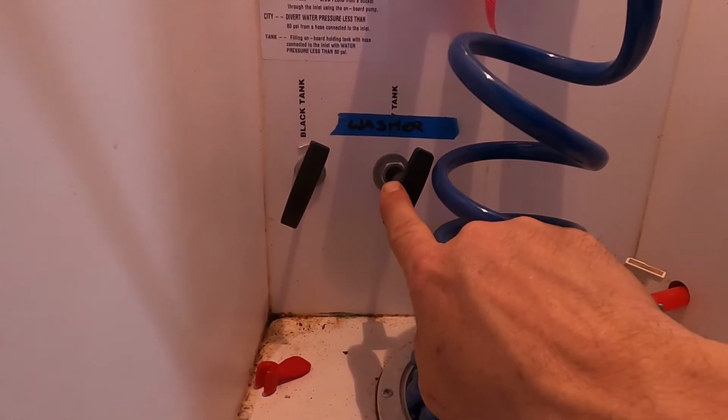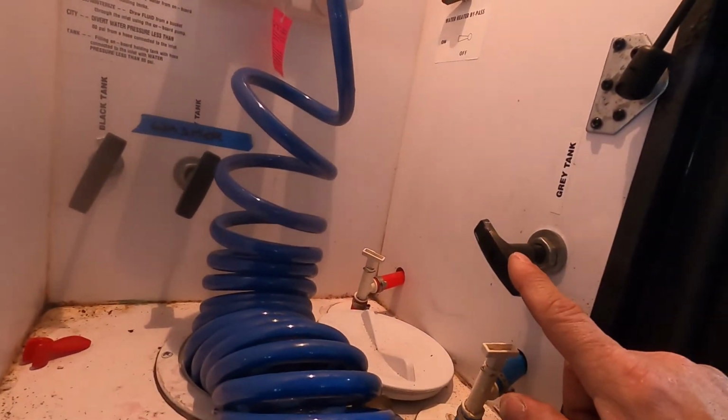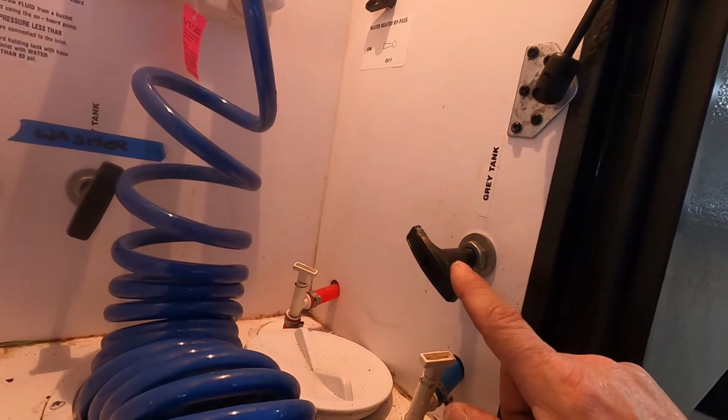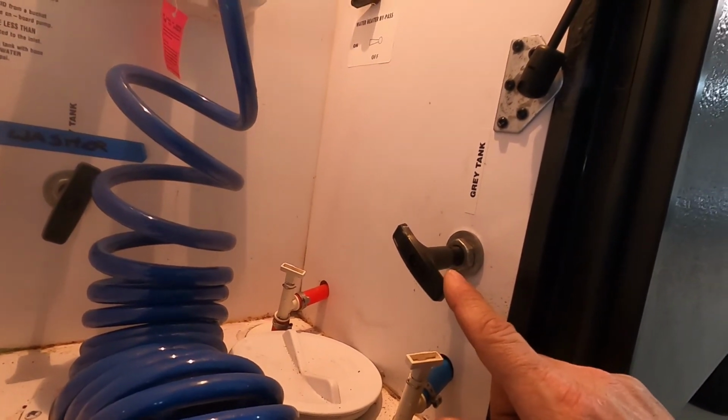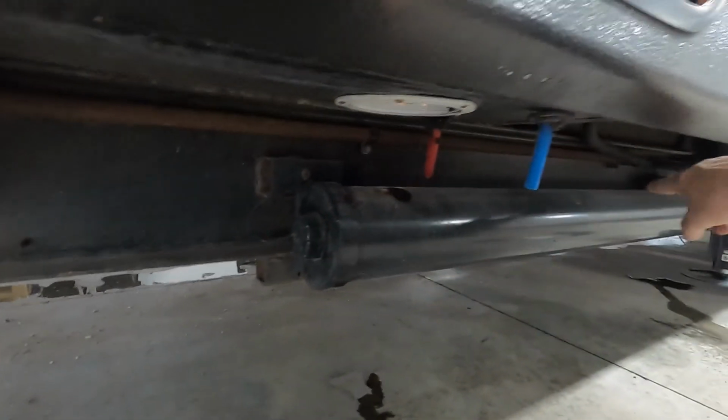Next, pull this gray tank here. When that one's done, close that one and pull this gray tank. Now they're going to be cleaner waters, your sinks and your showers. That's going to clean your sewage hose out for you. Take that sewage hose and sanitarily and conveniently store it right in your sewage hose holder right here.